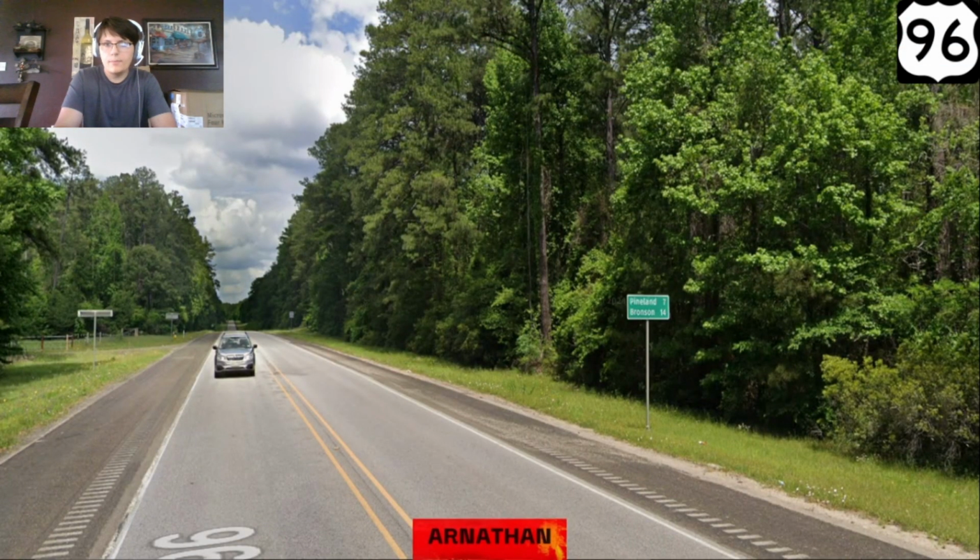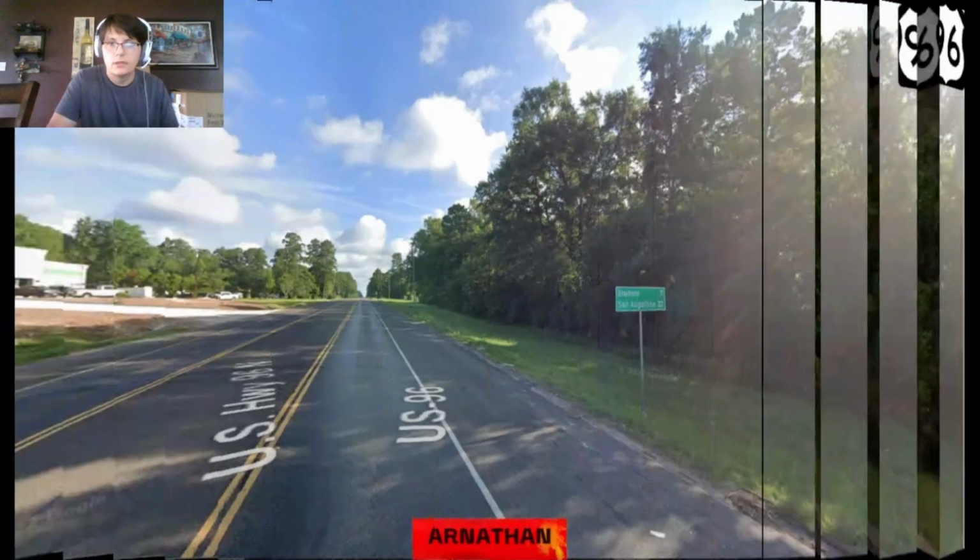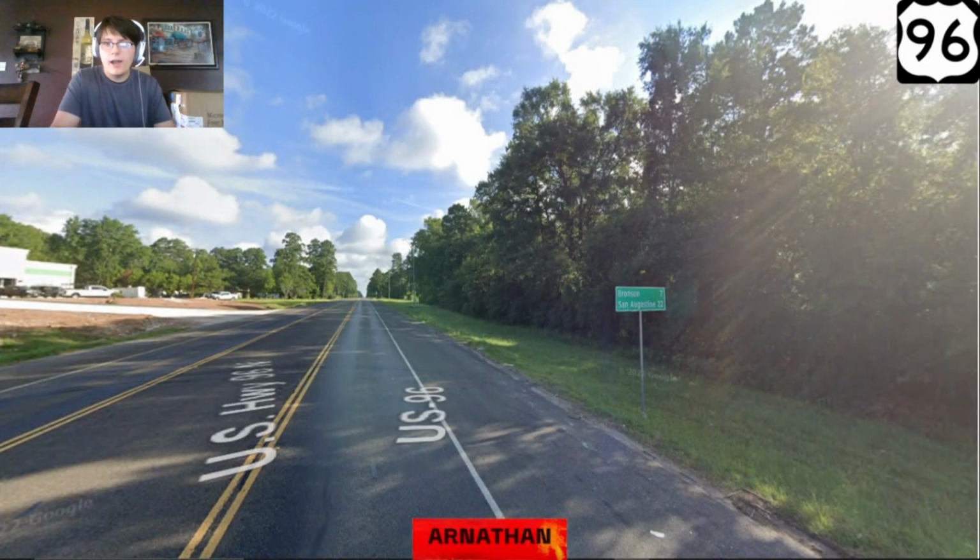But now we get Pineland 7 and Bronson 14, which is an unincorporated community. Why are we not signing San Augustine still? Bronson is like a couple hundred people. We don't need to be signing Bronson. But here in Pineland, we get Bronson 7 and St. Augustine 22, which is better.